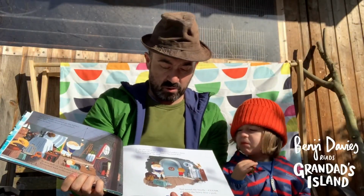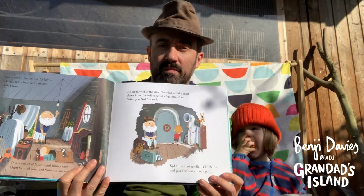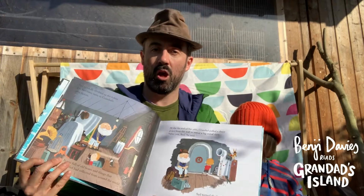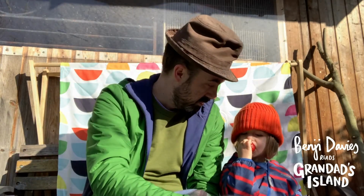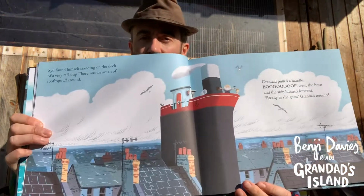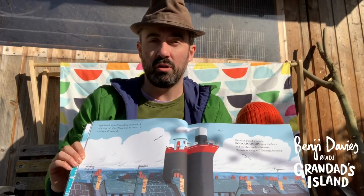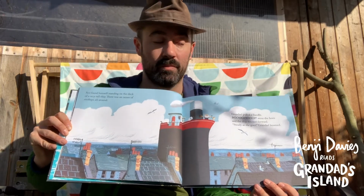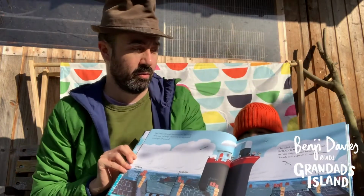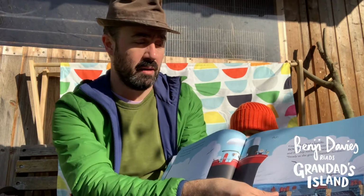At the far end of the attic, Grandad pulled a sheet down from the wall to reveal a big metal door. "After you, Sid," he said. Sid turned the handle, clunk, and gave the heavy door a push. See what's through the door. Sid found himself standing on the deck of a very tall ship. There was an ocean of rooftops all around. Grandad pulled a handle. Boop went the horn, and the ship lurched forward. "Steady as she goes," Grandad boomed.